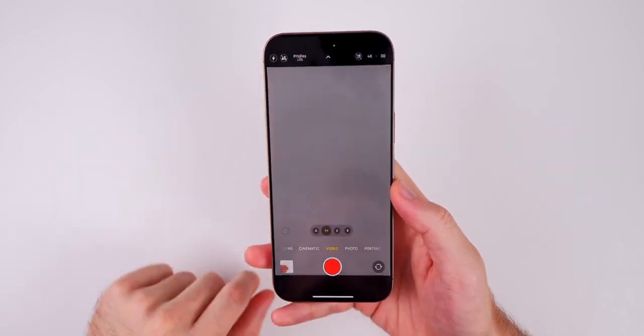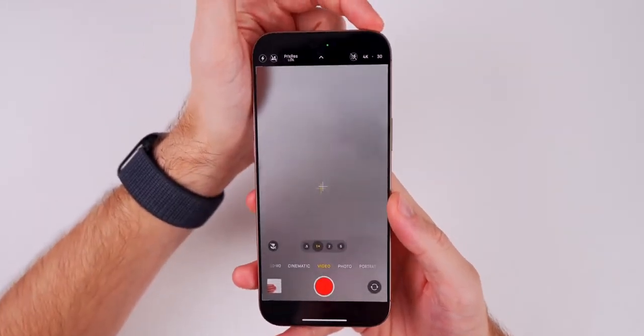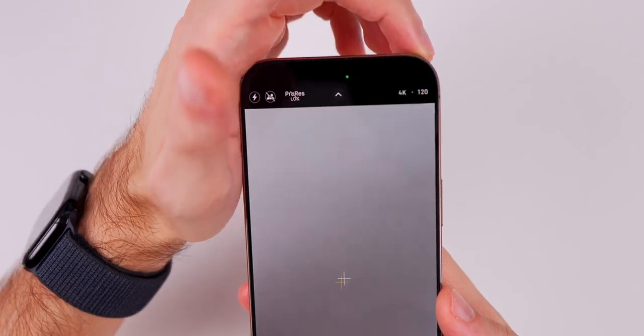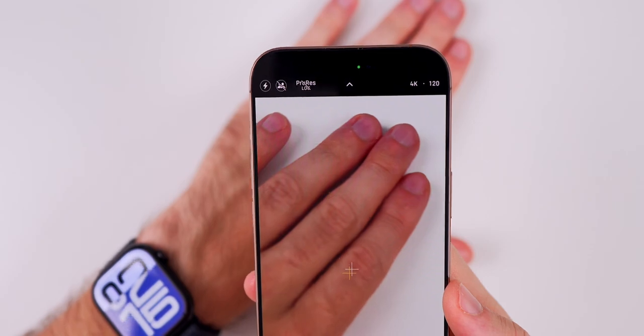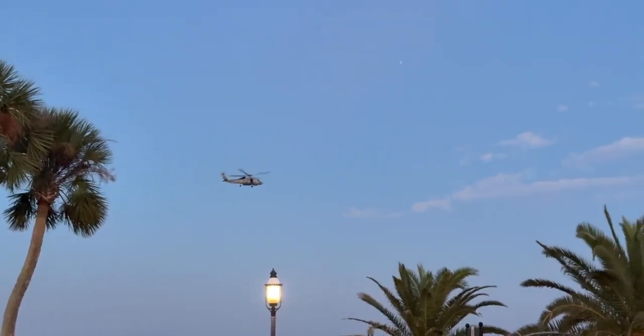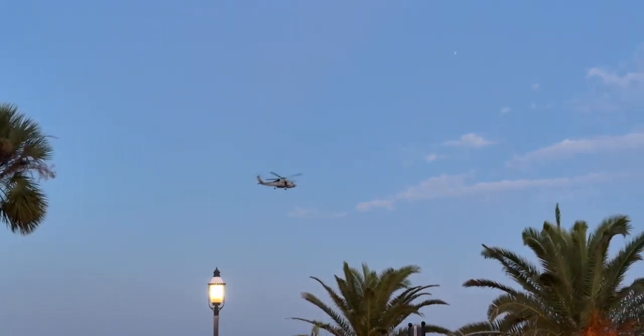Now also on the iPhone 16 Pro and Pro Max, we can now shoot in 4K 120 FPS. So to access this, all you need to do is tap on the little icon up in the top where it says 30 and change that, keep tapping it until you see 120. And now you will be able to shoot in 4K 120 FPS, and you can slow it down to 30, 60, 24 FPS without the video quality looking choppy.